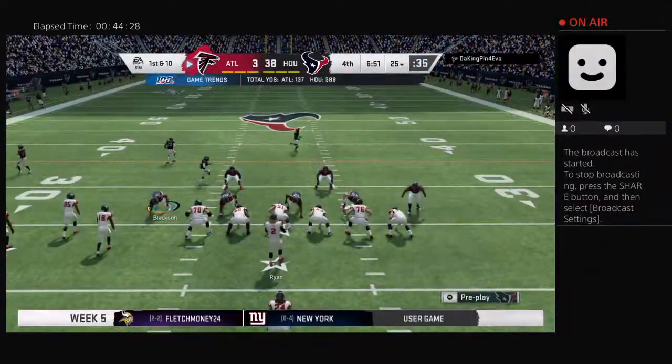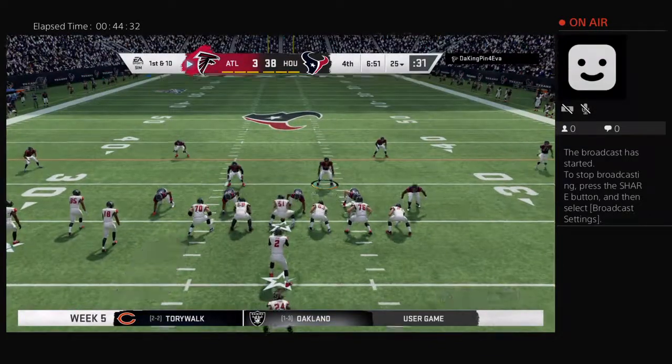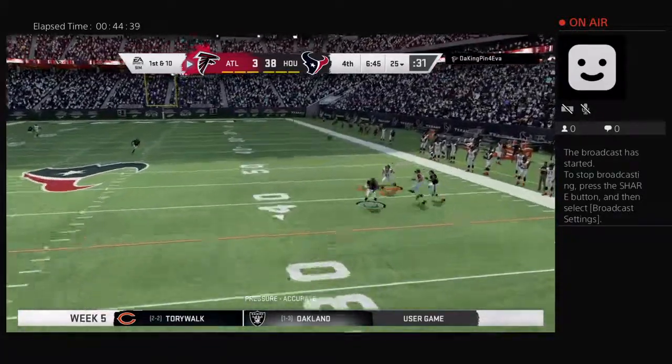The offense now at the line, ready for their next drive. They had a great drive going last time. They were moving the ball, and then all of a sudden it just stalled out. So we'll see what they can do here, Charles. And it's always easy to second-guess.